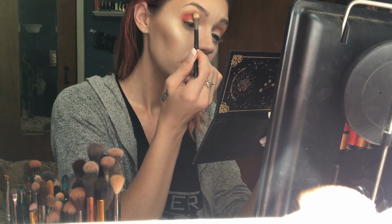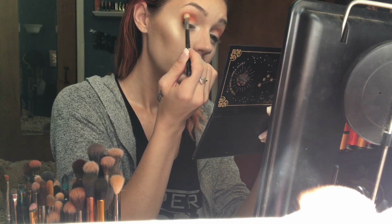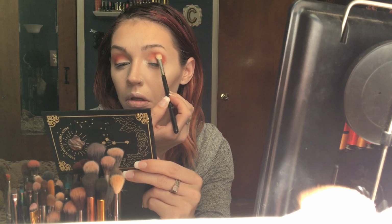And now I'm just taking the brush we used for the orange shade with no more orange added to it, just whatever's left on the brush, and kind of blending the two together into the crease.